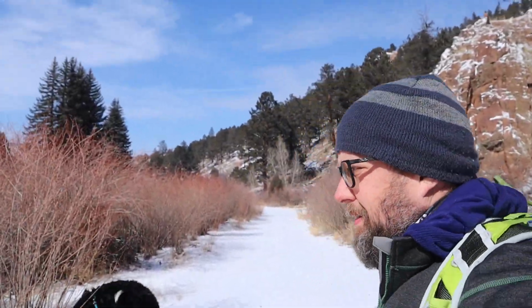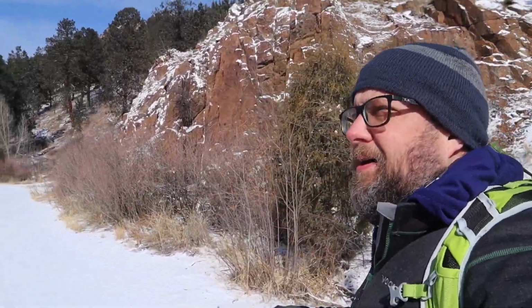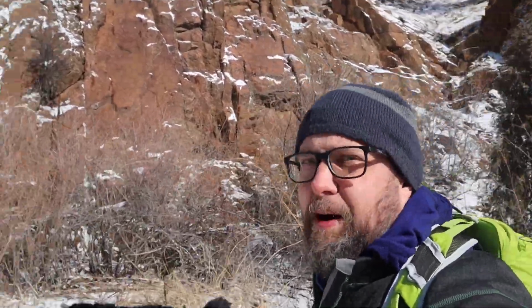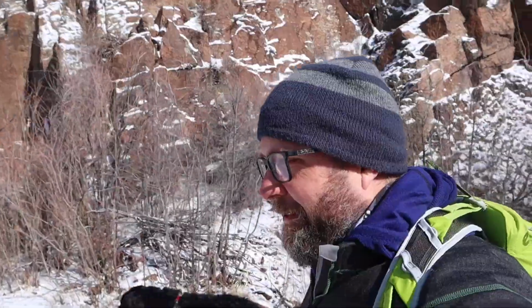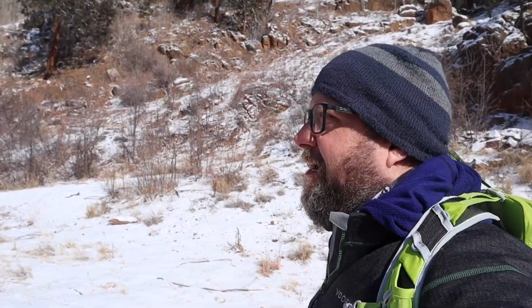All right, new place today. This is Pine Valley Ranch Park near Pine Valley, Colorado. And it is cold. Negative 4 degrees Fahrenheit. What's that? Negative, I don't know, 18, 20-ish Celsius when I got out of the car.